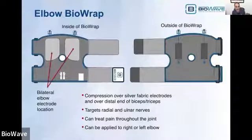We've also designed an elbow BioWrap. The electrode placement provides treatment both on the medial and lateral aspect of the elbow, so it's a bilateral elbow electrode location. One elastic strap provides compression directly over both silver fabric electrodes. The second strap provides compression over the distal end of the biceps and the triceps, which helps hold the whole wrap in place. This wrap targets the radial and ulnar nerves. You can treat any type of chronic or acute pain throughout the joint, and this device can be applied to the right or the left elbow.